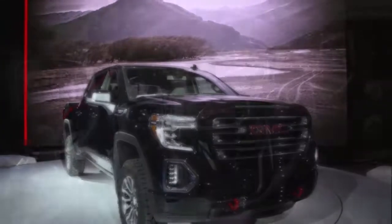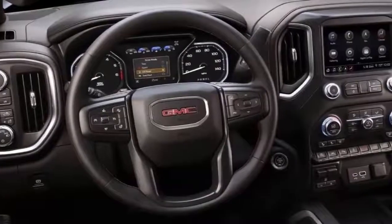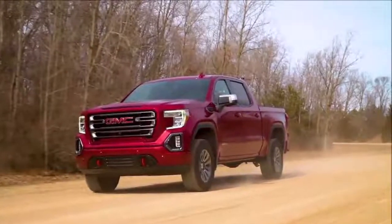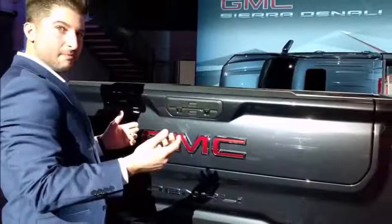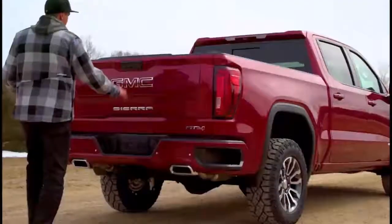First off, let's talk about the AT4's mechanical off-road credentials, which include a 2-inch lift, standard 4-wheel drive with a 2-speed transfer case, off-road Rancho shock absorbers, a locking rear differential, and a front skid plate. None of that stuff is earth-shattering in a world of Raptors and Colorado ZR2s, but if you're trudging through the wilderness, a locking rear differential and skid plates don't hurt.